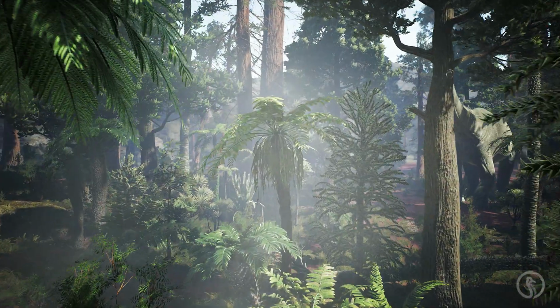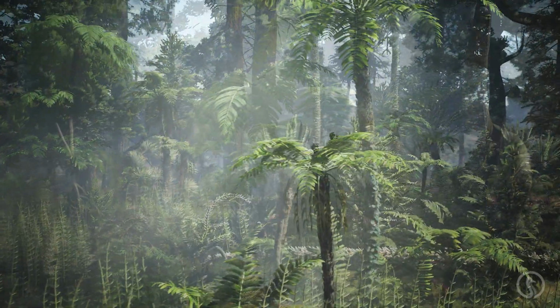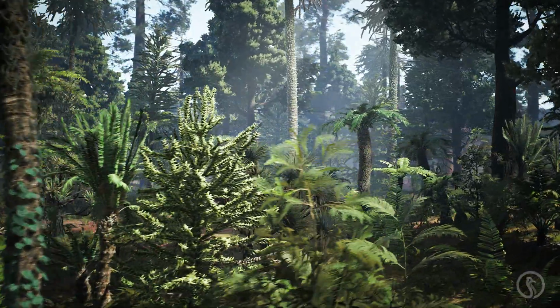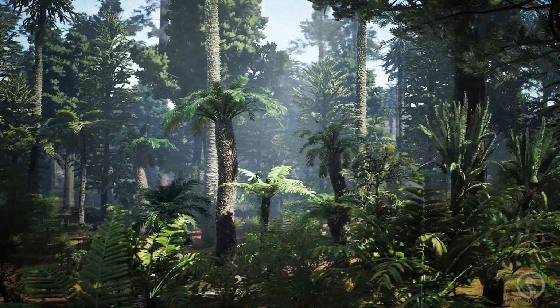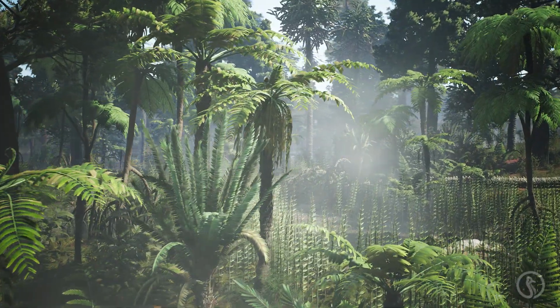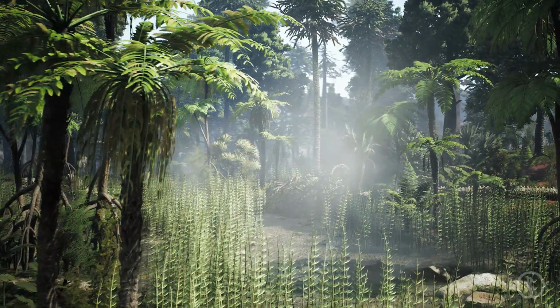Across Gondwana, dinosaurs of all descriptions roam through forests of conifers, cycads and ferns, whose descendants still grow in the wet tropics today. At this stage, Antarctica is the core of Gondwana, but it isn't the ice-clad continent we think of today. Fossils of now extinct trees show us it was once covered in lush green forests.